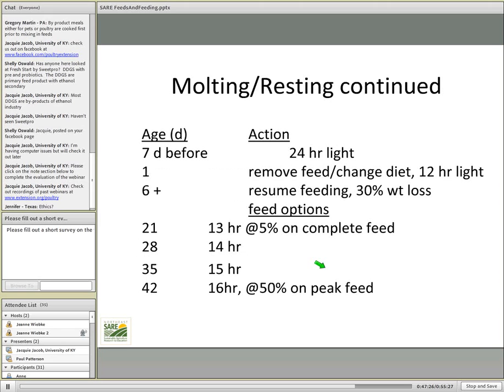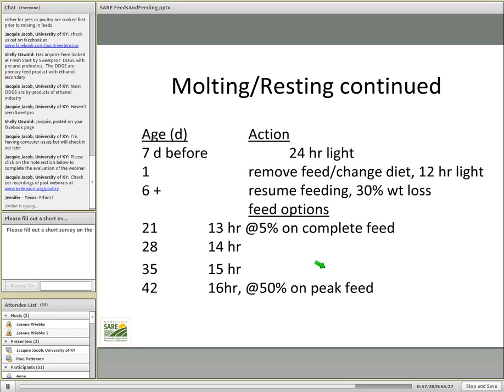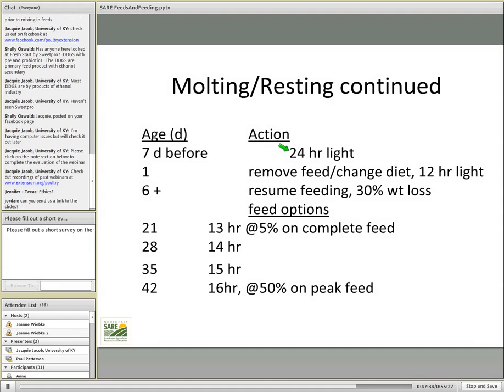This is a schedule of molting. Just about 7 days before you would molt, you'd run up the lights to about 24 hours a day. And then when you remove the lights later on here, or reduce the lights down to 12 hours, it's a radical change and the bird perceives something's changing. It's like going into fall or winter and the bird naturally would rest.